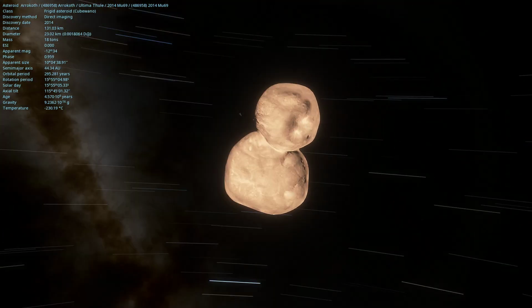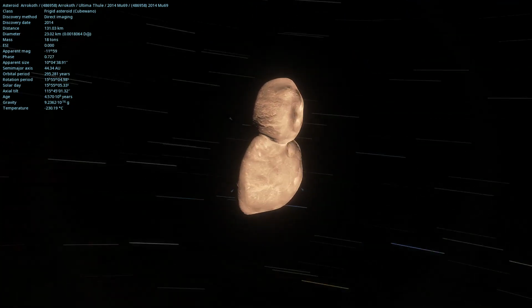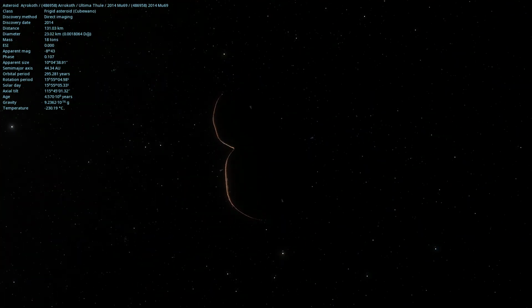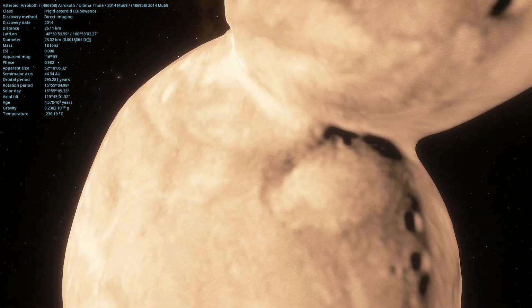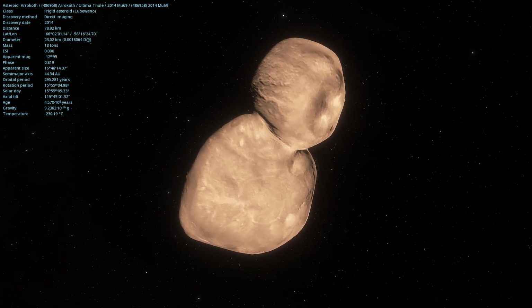So Arrokoth is a great name for it, and they even have the shape correct, where it's kind of a pancake. I think New Horizons was fairly lucky to fly by it broadside instead of, you know, on the edge. Oh, this is like the actual imagery too, just superimposed over it. I like that. I like that a lot.